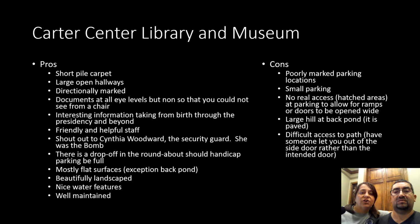The cons are the poorly marked parking locations, the relatively small number of parking spots, and the narrow parking places. There's no real access or hatched areas at the parking to allow for ramps or opening doors wide. Also, the large hill at the back pond, it is paved, but it's difficult to get up. And there's difficult access to the path. You really need somebody to let you out a side door rather than using the intended door to the back path and pond.